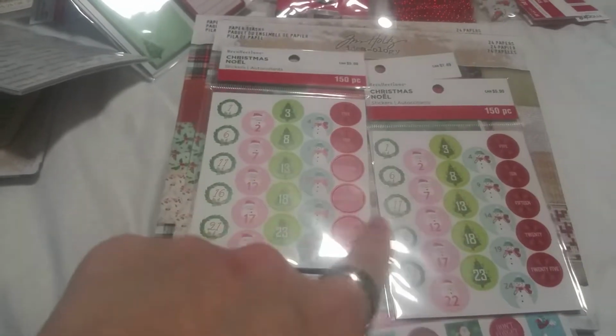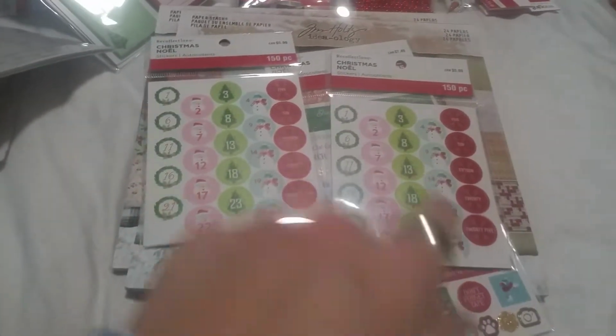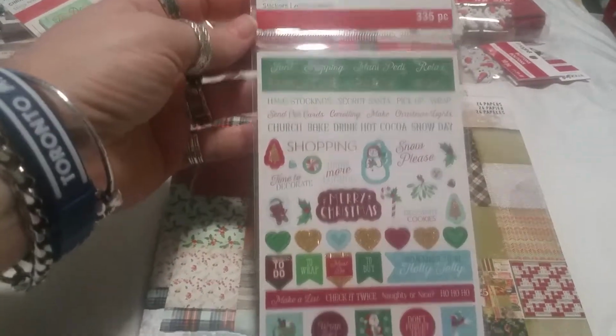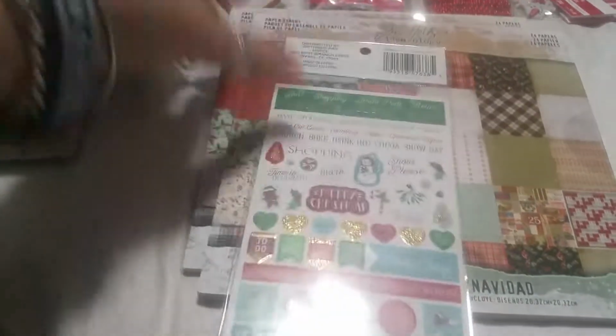And then I got 2 packs of the countdown stickers. I go up to number 24 though on this one. Get 150 in here. So I got 2 of those. And then I got these stickers also. Show you all the fun things you can do and add them to your journal.